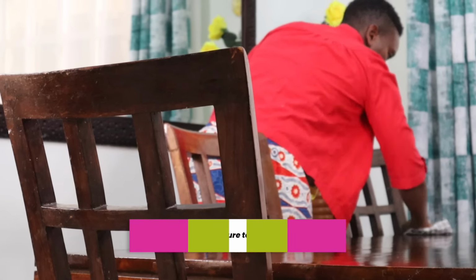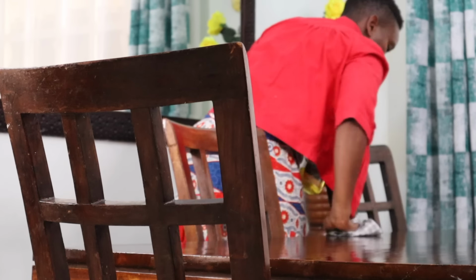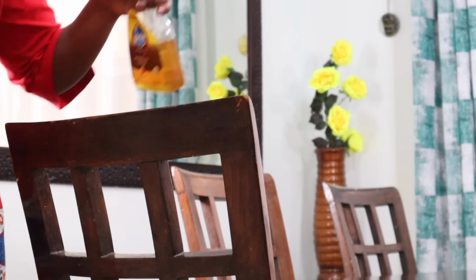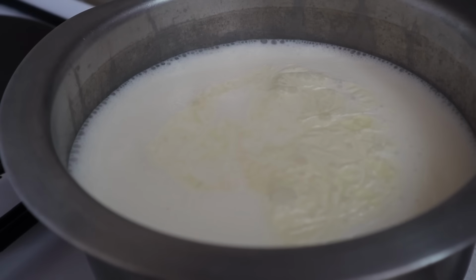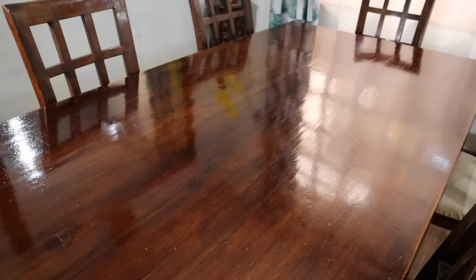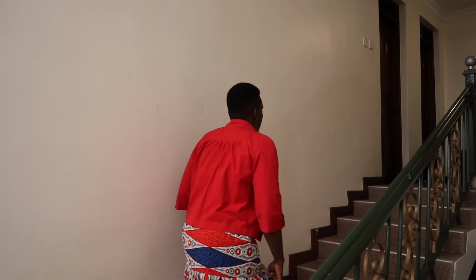One way to save money is really just taking care of what you already have so it can last longer, and that's why I like to polish our furniture. Our furniture is mostly made of teak wood, which is a hardwood, really good quality. We buy it from Hometic Furniture, and polishing it frequently really keeps it looking nice and new, so I like to do that once in a while.